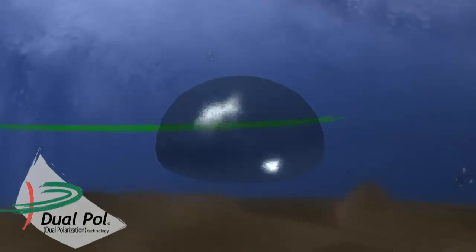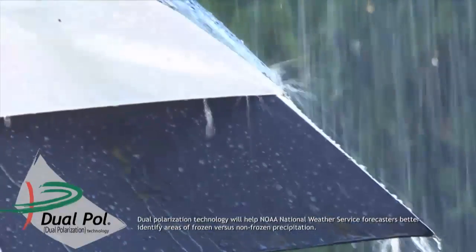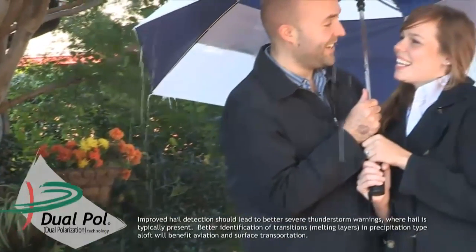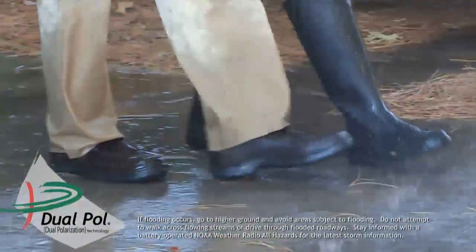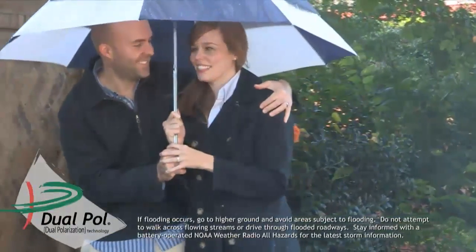By sending and receiving both horizontal and vertical pulses, we'll get a better idea of how much rain is actually falling, which will in turn improve flood forecast. Other effects of dual pol may include better severe thunderstorm warnings and improved transportation safety. If you experience rain lasting more than 4 hours, check for local warnings in your area. We know we'll be ready if the floods come. And that's a good feeling.